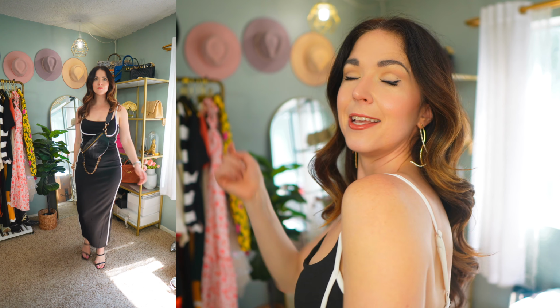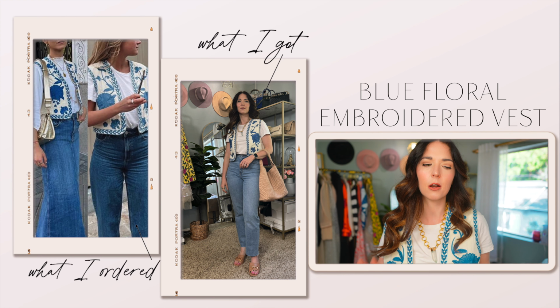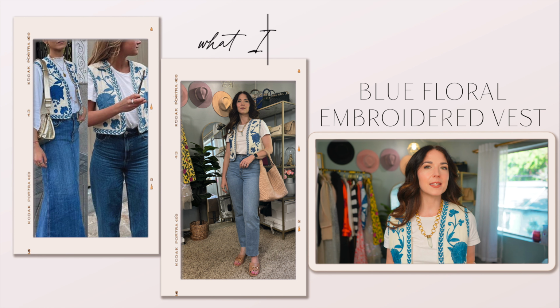I also love that the spaghetti straps are adjustable, so you can adjust the neckline and the shoulder straps to whatever your liking is. It definitely has a good amount of stretch, not a ton, so check out the size chart on the product page to make sure that you get the right size for you. It was such a fun find on Amazon because it looked so similar to one that I saw on Zara months ago that was way more expensive. This one is so much more affordable, and I just love things that are unique.